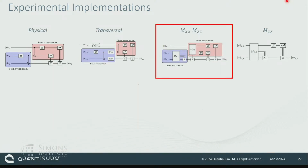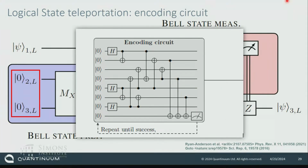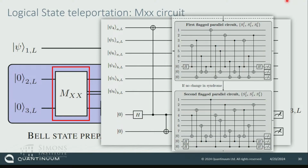Okay. The lattice surgery implementation is very similar. In fact, I prepare the logical qubits analogously. And then what is different is I now use the lattice surgery gate set. Here I'm measuring a joint weight 6 stabilizer. So you'll see I have A, B, B, B, B, which is qubit 4, 5, 6, 4, 5, 6. So I've merged these codes together and measured this joint stabilizer.